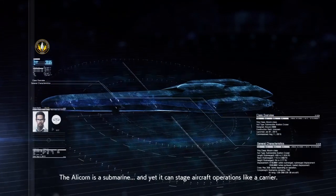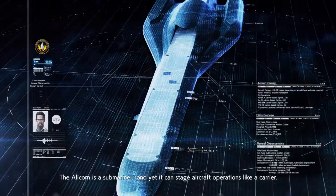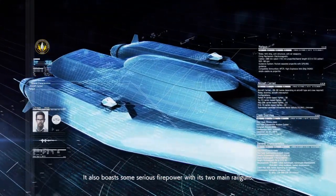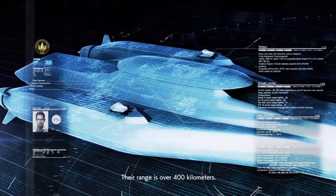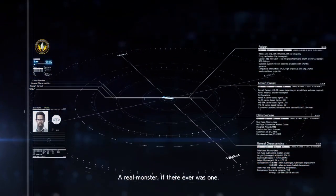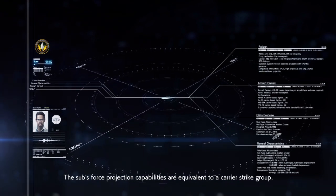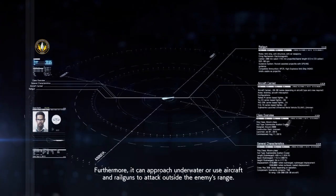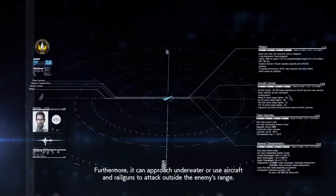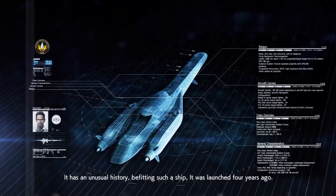The Alicorn is a submarine, and yet it can stage aircraft operations like a carrier. It also boasts some serious firepower with its two main railguns. Their range is over 400 kilometers. A real monster, though, wasn't it? The sub's force projection capabilities are equivalent to a carrier strike group. Furthermore, it can approach underwater or use aircraft and railguns to attack outside the enemy's range. It has an unusual history befitting such a ship.